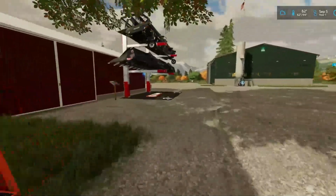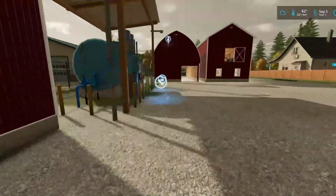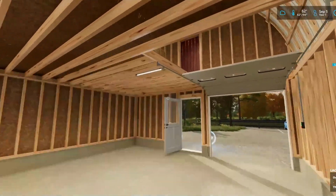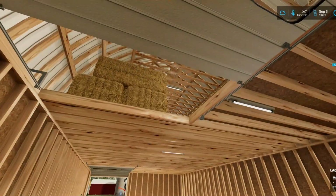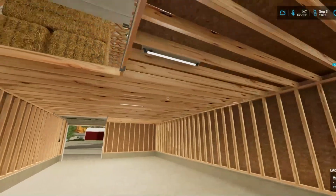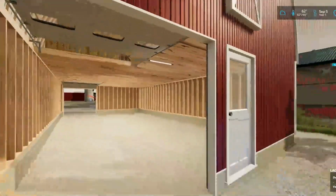So, some of the other spots. We have a hose here, obviously for watering, fuel tank. This is more so to store hay, as you can see up there. We do have a door there. One thing I'm a little surprised by is there isn't a set of stairs to go up there, but at the same time, you basically dump it here and it goes up.